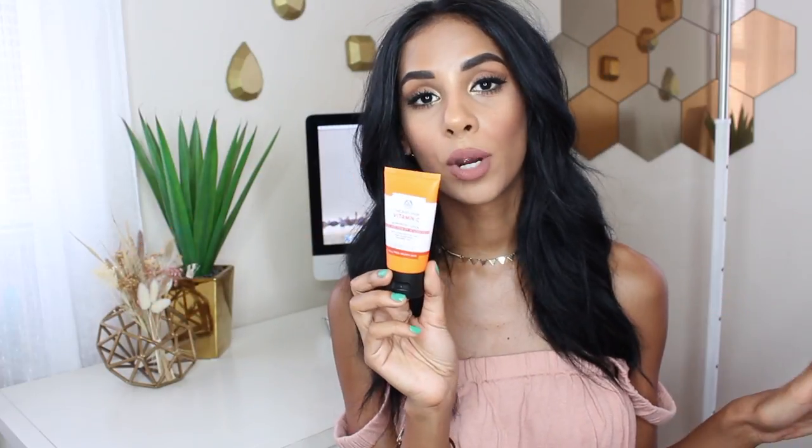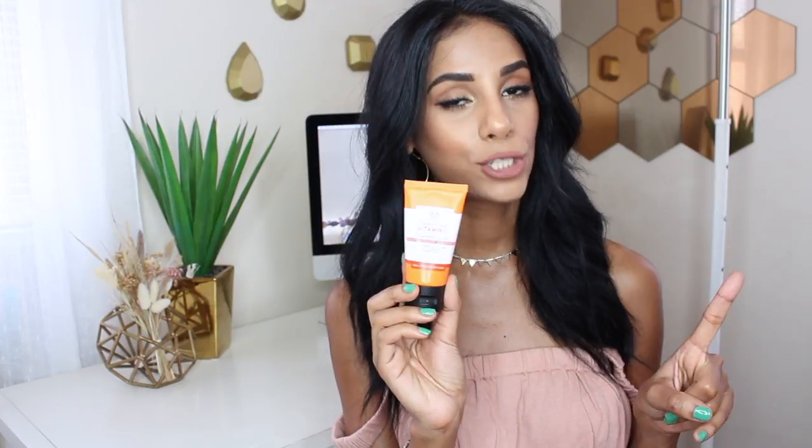Sunscreen. This is something that I feel like I can't stress enough, especially in the summertime. Sunscreen is a must. I've been seeing so many random tweets on Twitter of people getting extremely sunburned, really bad sunburn. So sunscreen is a must no matter if you're going to the beach, no matter if you're just casually walking outside, no matter if you're going to be inside. Wear your sunscreen, girl. Let's just say global warming and the sun is not playing anymore and we shouldn't either.